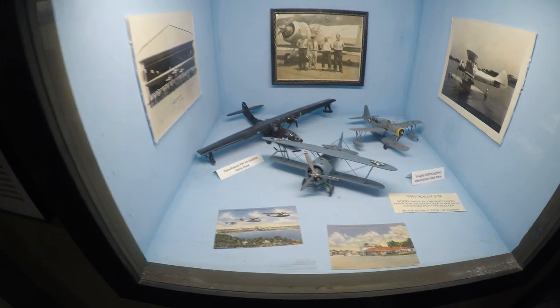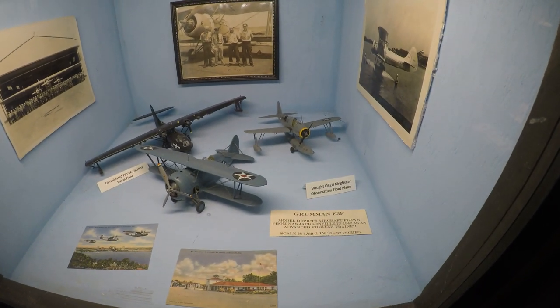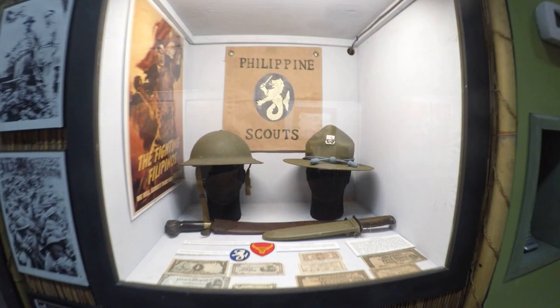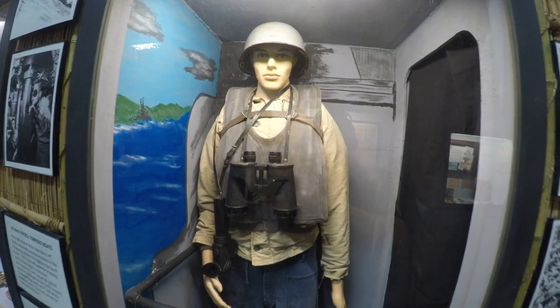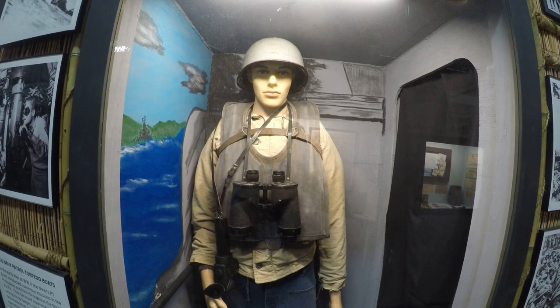PBY Catalina. Grumman F3F. And a Vought OS2U Kingfisher. And there's some stuff there for, look at this. I love this old stuff. This little nostalgic stuff. And there's Philippine Scouts. It's the American sailor right here. The blue jacket of the United States Navy, all theater of World War II, most particularly the Pacific area of operations.